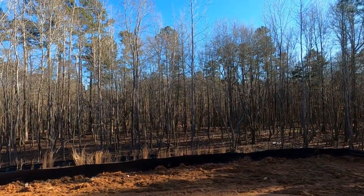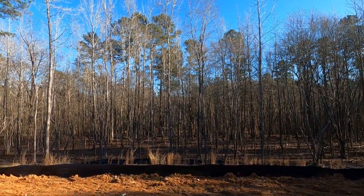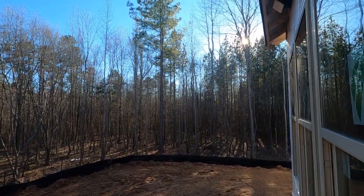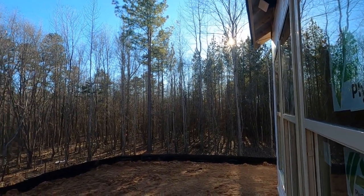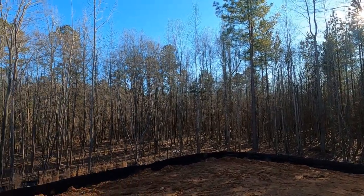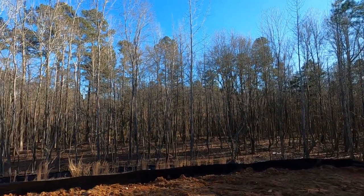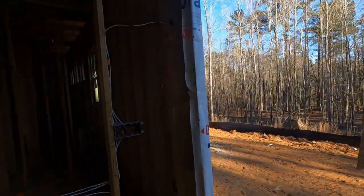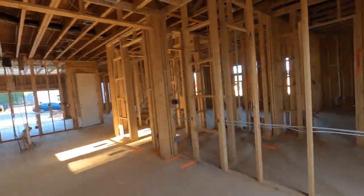But look at these woods on a beautiful sunny day. The sun comes up right through there. Now it's setting over there. It's got 20 acres of woods over there from a private landowner that doesn't have any intention at this moment to do anything. The HOA at the next neighborhood owns that. There's a walking trail back there. This is absolutely the best lot in the neighborhood.